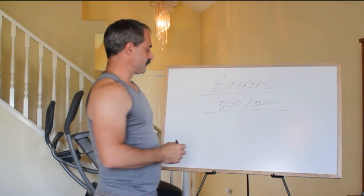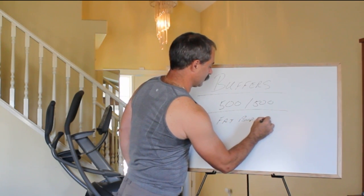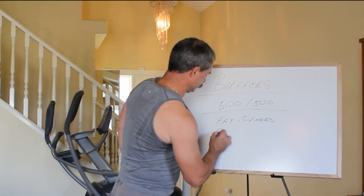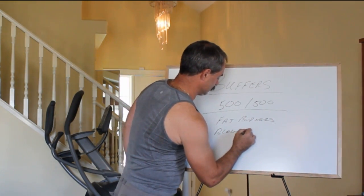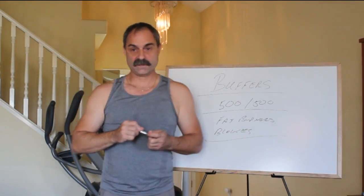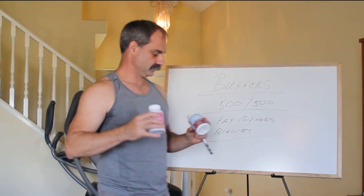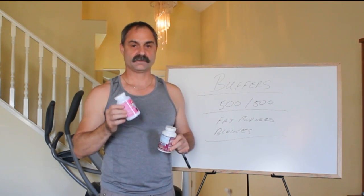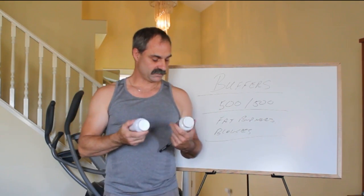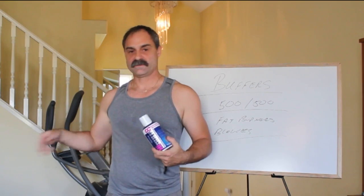The other type is the fat burners and blockers. These are supplements, and the examples of what I use are fat burners and blockers. Skinny Body Care. I actually use the Max. It's a stronger stuff. This other stuff is not as hard on the system, so you might want to try either of these. And then another fat burner is the Hibernate. The Hibernate is the stuff that you use while you sleep. We'll talk more about these later in another video.